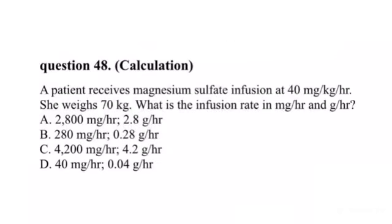Question 48. Calculation. A patient receives magnesium sulfate infusion at 40 mg per kilogram per hour. She weighs 70 kilograms. What is the infusion rate in mg/hr and g/hr? A. 2,800 mg per hour, 2.8 g/hr. B. 280 mg per hour, 0.28 g/hr. C. 4,200 mg per hour, 4.2 g/hr. D. 40 mg per hour, 0.04 g/hr.